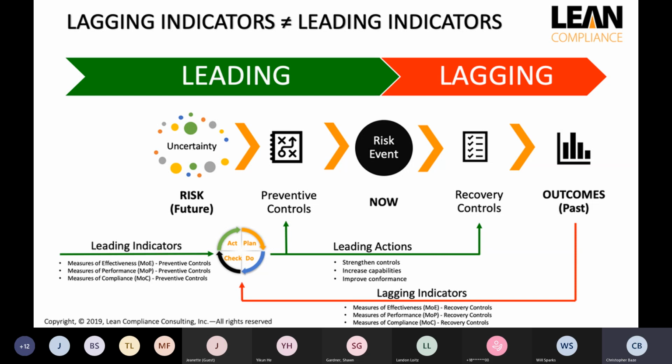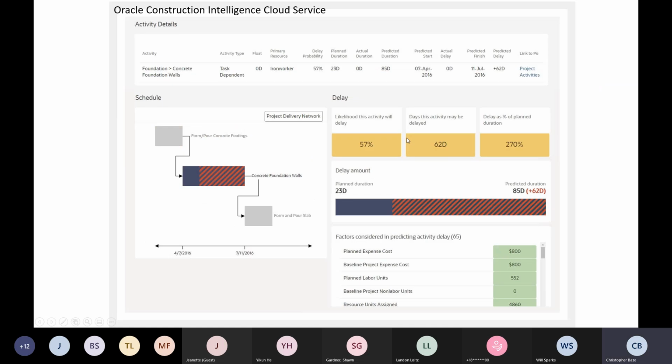I found that in reality, once construction starts, things are moving very quickly, and it's hard to have the time to process your lagging indicators quickly enough to turn them into a leading indicator before you have an issue on a project. And one of the tools that Oracle has developed to help with that is the Oracle Construction Intelligence Cloud Service. And this connects to Primavera.